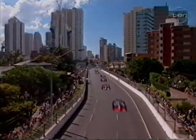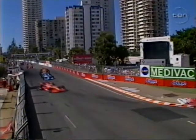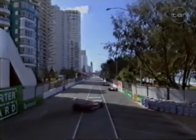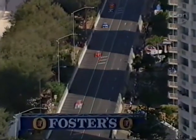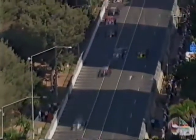Paul Tracy a second. Look at Parker Johnstone trying to fight off Scott Pruett. Greg Moore just covering his tracks. Parker Johnstone down the inside. Scott Pruett there. Mauricio Gugelmin. With the exception of Andretti getting a tap, it looks like it's been a relatively clean start in the first 4 corners, heading down the back straight for the first time to the Dime S's, approaching 270 kilometres an hour.